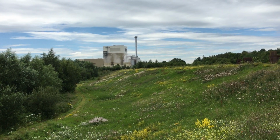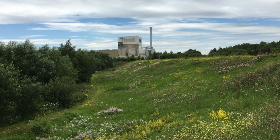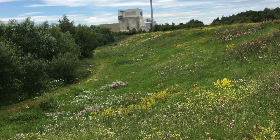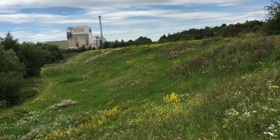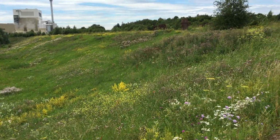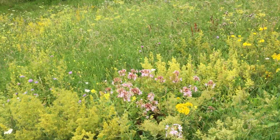That over there is a new power station, a new wood burning power station. It's my thought that a lot of Sheffield street trees would have ended up in there if we hadn't stopped them from chopping them all down, but that's not what this video is about.